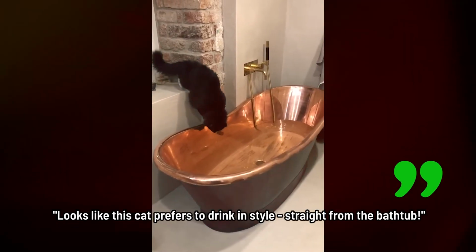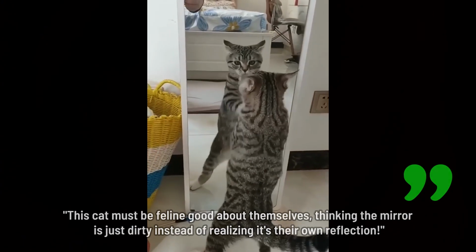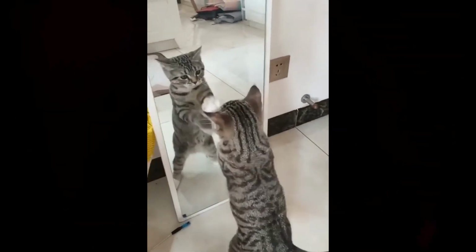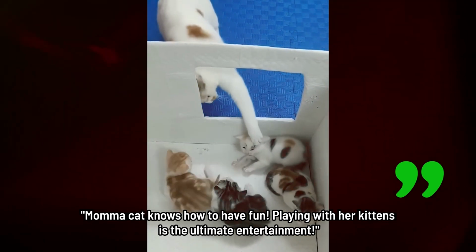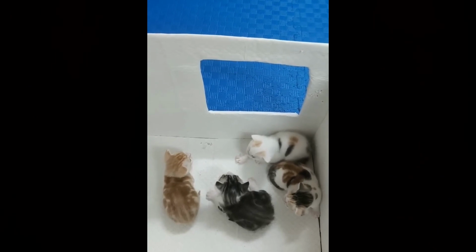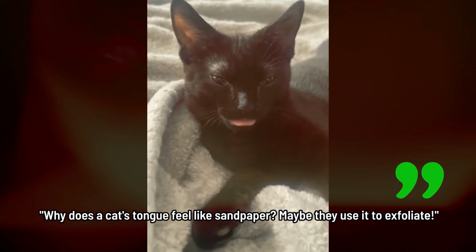Looks like this cat prefers to drink in style, straight from the bathtub. Why does a cat's tongue feel like sandpaper? Maybe they use it to exfoliate.